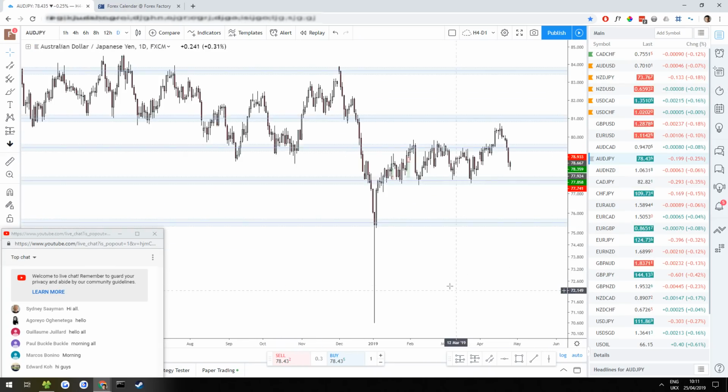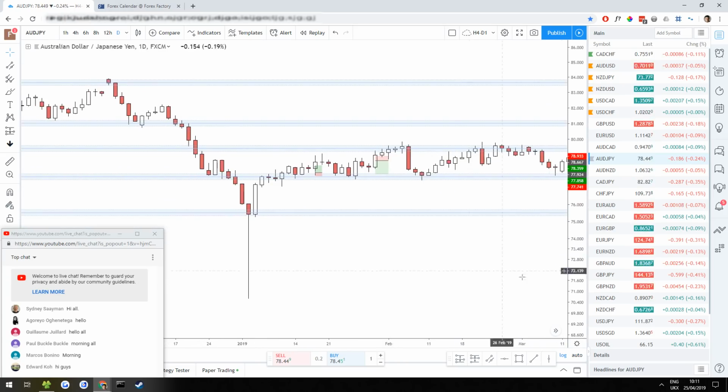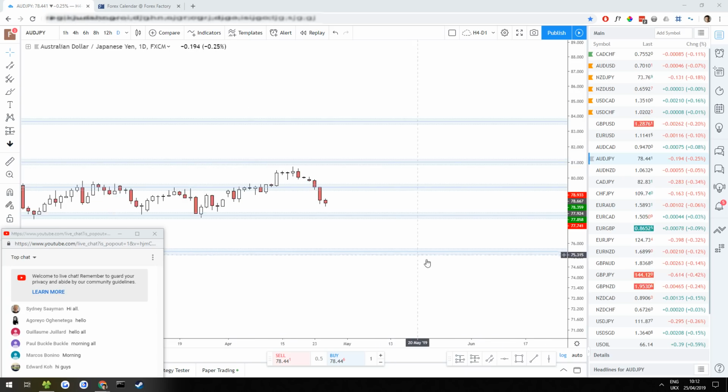I can't remember the best example of this. I think AUDJPY was a pretty good example. But this is what happened. Japan was on holidays, got low liquidity, things went a bit crazy, boom, shot down. So keep in mind that this kind of stuff can happen. Maybe not on this scale. This was kind of a once every 3, 4, 5 year type event. I doubt it's going to be as big as that, but we could get some of those minor swings. So do keep that in mind, guys. It's kind of important. I forgot to mention that.